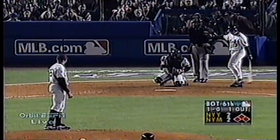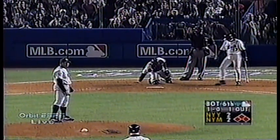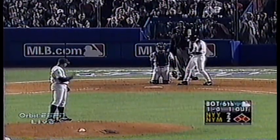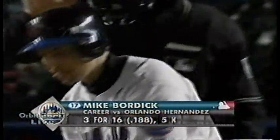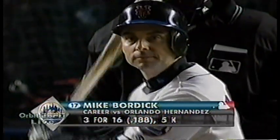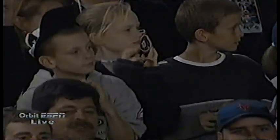2-2 game, 6th inning. Mets have tied it in this inning. Well, the World Series has been full of middle infielders that have been heroes. Mike Bordick's a middle infielder. Lifetime numbers against Orlando Hernandez with the 1 for 2 in this game.